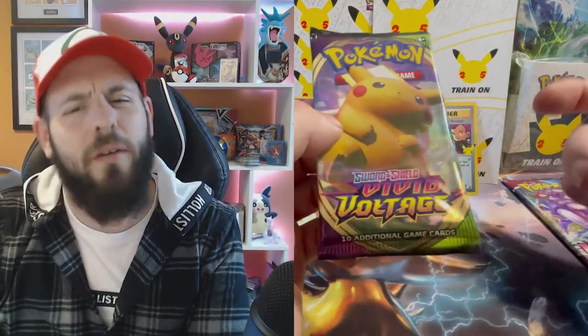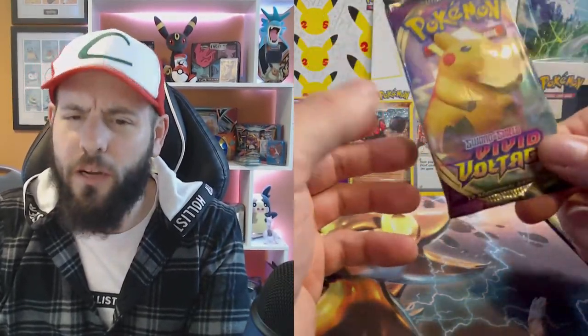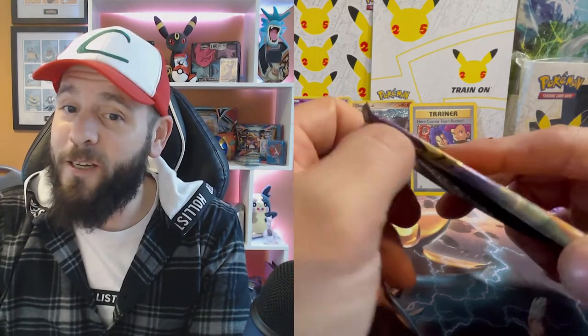Yeah, I'm gonna pick the Vivid Voltage. I was going to go for the Battle Styles, but I'm going to go with the Vivid Voltage. I hope I get that Rainbow Pikachu, because that would make my year now. That would be a nice way to end on 21.